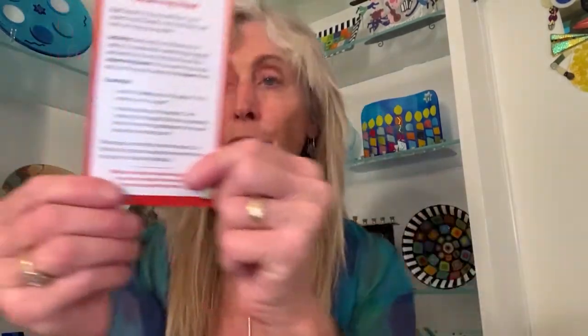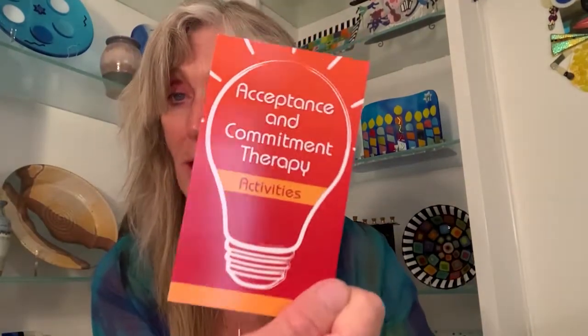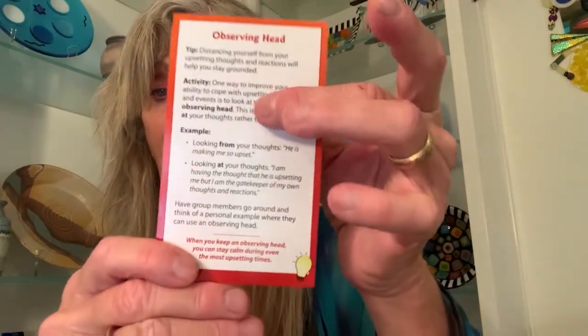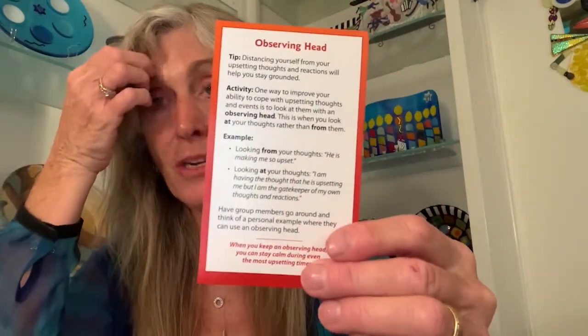They're very easy to understand, and all of them have a tip, as you can see over here, as the Acceptance and Commitment Therapy card. It has a tip, it has an activity, and then it has an inspirational message. And in this one, it's developing an observing mind. The tip is distancing yourself from your upsetting thoughts and reactions will help you stay grounded. And then I have an example of looking from your thought versus at your thought. From your thought is, he's making me so upset.